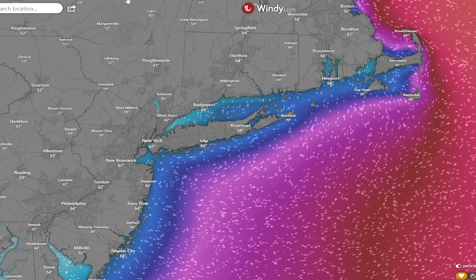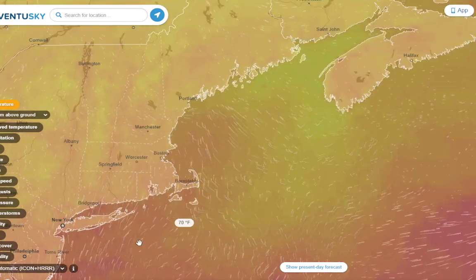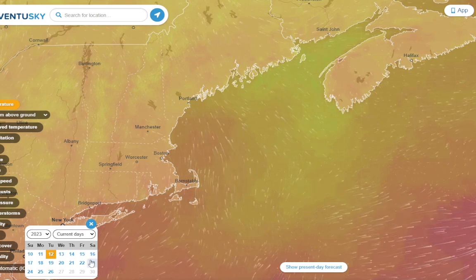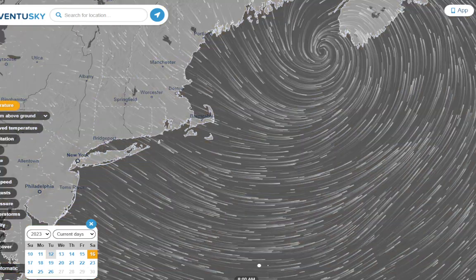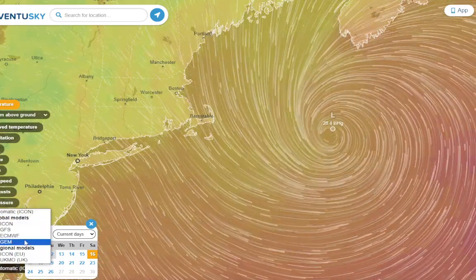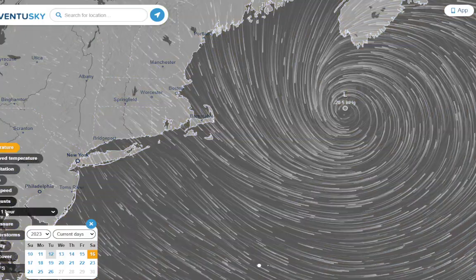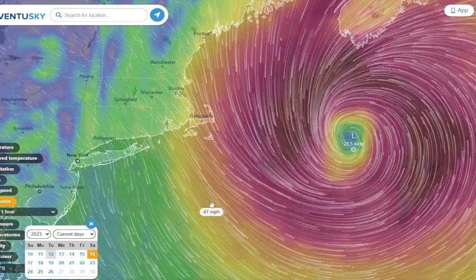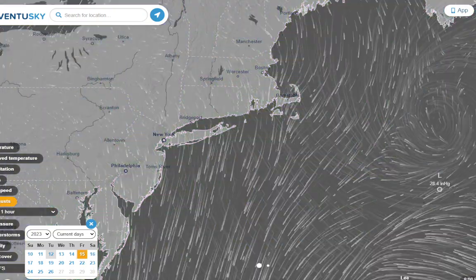So this is Windy. I'll go to Ventusky now so we can look at the GFS as well. All right, so here's the GFS. It says ICON, so it might use the ICON actually. But let's go to Saturday here, and I'm going to just shift this over to the GFS. So you get an idea here. GFS wind gusts. This is the GFS scenario. So here we are. The GFS is a little faster with the storm compared to the Euro.